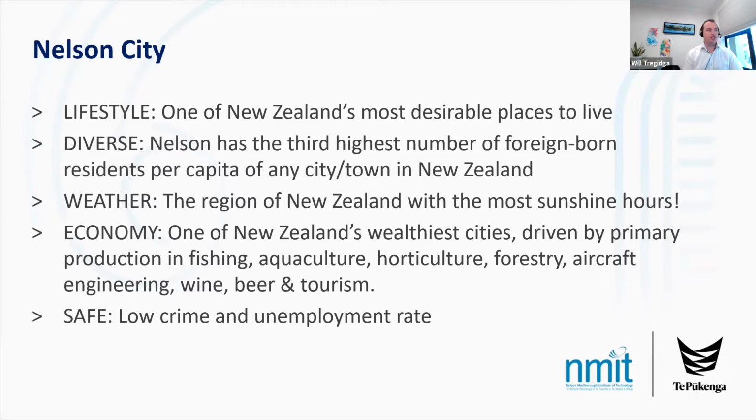There's primary production. So we have the largest fishing port in all of Australia and New Zealand. So we produce a lot of fish in our region. So you get to eat fresh fish all year round. Aquaculture, we actually grow salmon, some of the best salmon in the world, and shellfish. So yeah, the restaurants in Nelson are amazing for seafood.